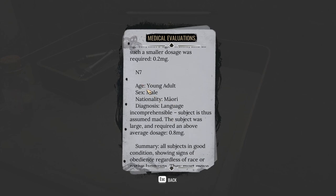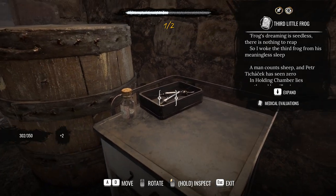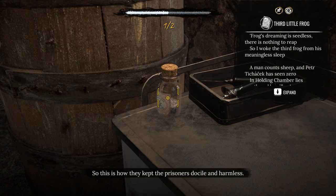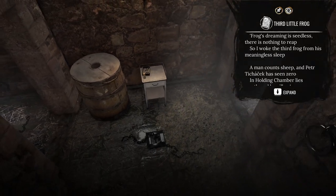Here we go. N7, male Maori, language incomprehensible. Subject thus assumed mad. Summary, all subjects in good condition showing signs of obedience regardless of race or native language. They must move on for further testing. And more of that. Got it. So this is how they kept the prisoners docile and harmless. For some reason, the zoom in on that one took way longer.